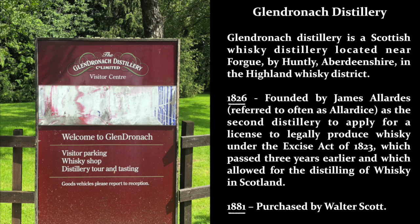GlenDronach Distillery is located near Forgue by Huntley, Aberdeenshire, in the Highland Whiskey District. It was founded in 1826 by James Alderez as the second distillery to apply for the license to legally produce whiskey under the Excise Act of 1823, which passed 3 years earlier and which allowed for distilling of whiskey in Scotland. In 1881, it was purchased by Walter Scott.